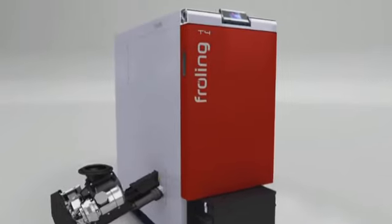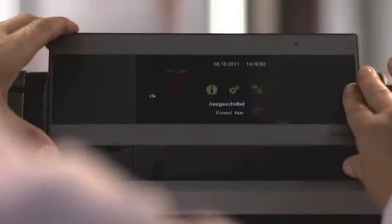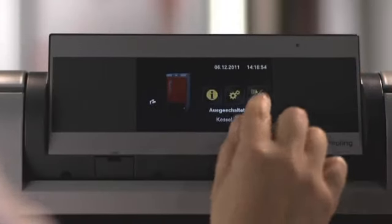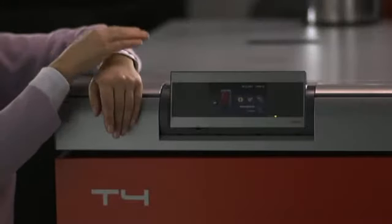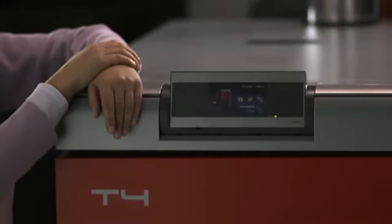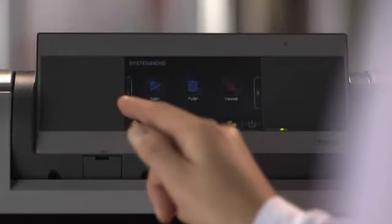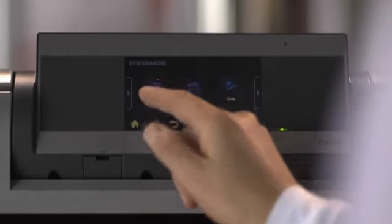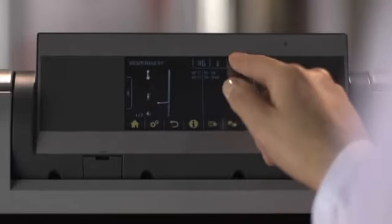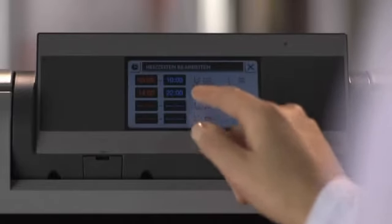The controller is the command center for the entire system. A user-friendly control panel with an adjustable viewing angle and menu-driven user interface makes operating the Froling T4 as easy as 1, 2, 3. The main functions can be selected directly on the large 4.3-inch touchscreen. Two mixed heating circuits can be controlled as standard with the control. The system can also be upgraded to include up to 18 heating circuits.